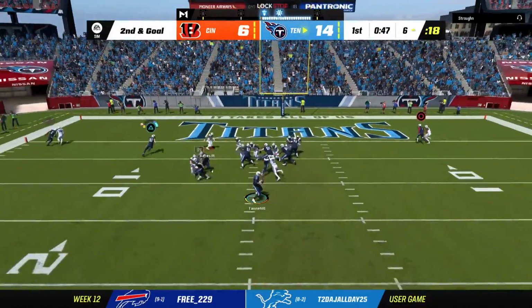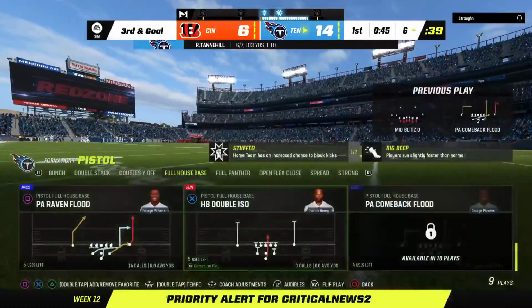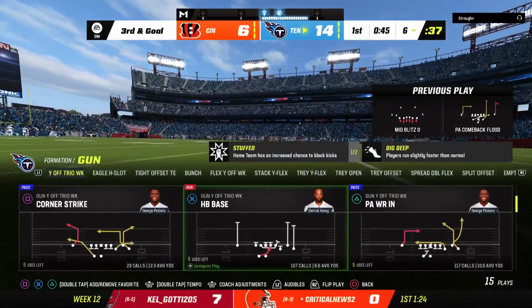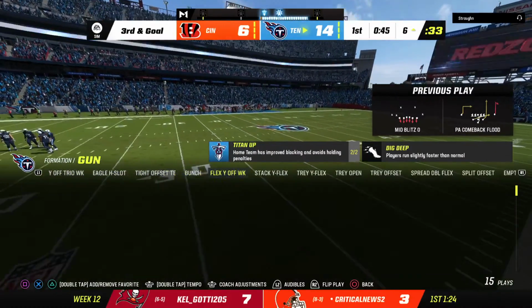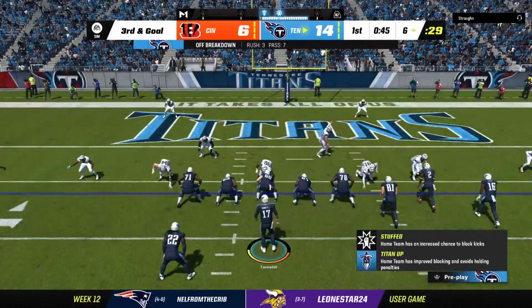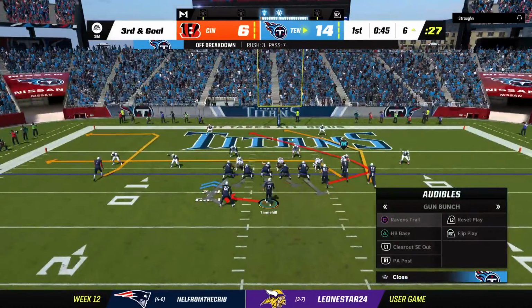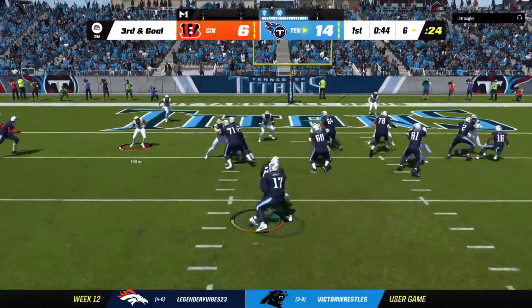On 2nd and goal, Tannehill. Looking end zone, but it's incomplete. Now we got 3rd and goal coming up, and couldn't you imagine being in that huddle, partner? You know they're looking at each other saying, we can't come away with just 3 points after this drive. Yeah, they've covered a lot of ground. They want more than that 3. Ball at the 6, 3rd and goal.